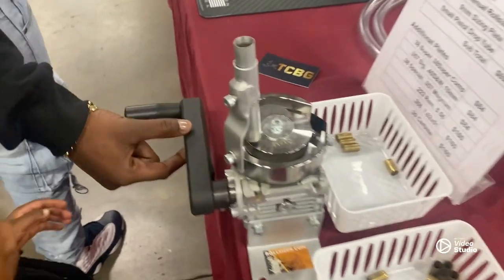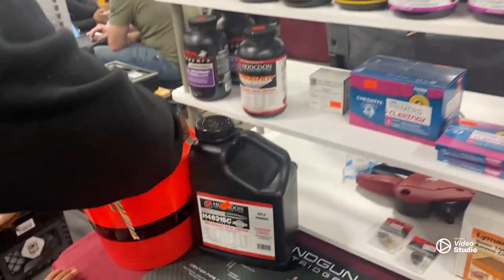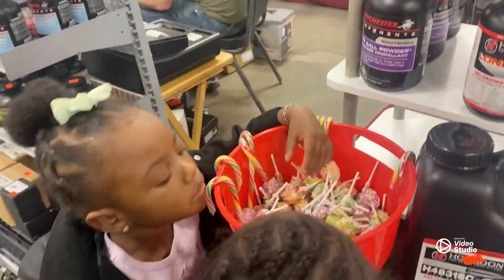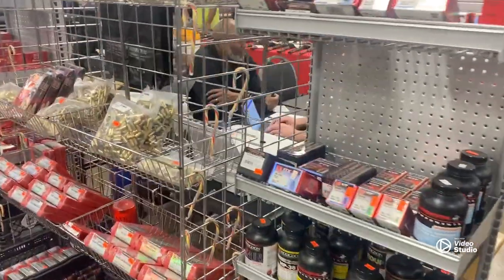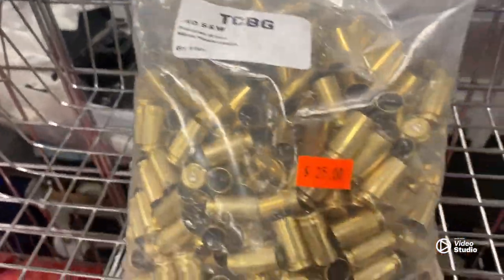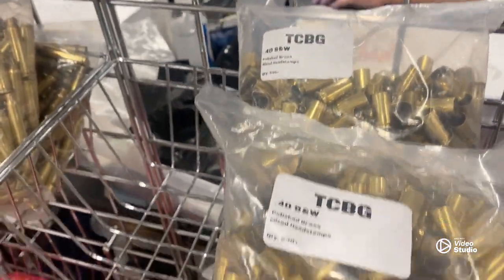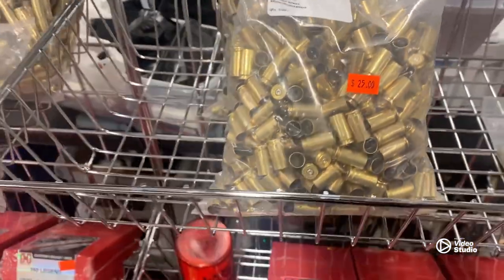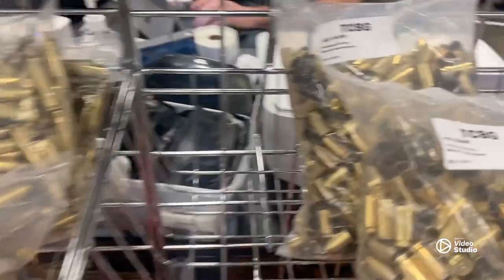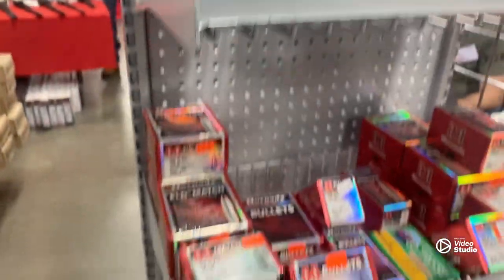What's this? It look like what you make bullets with, 9mm. They in the candy jar. You got some shells right here. You want to make your own ammo. Look like some .40 rounds right here. $25 for a big bag of ammo. You can make your own bullets with just the shells. Got you some ammo right here, sitting over here on the shelf.